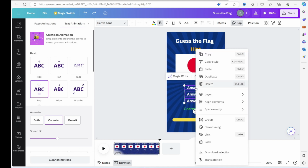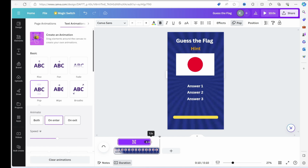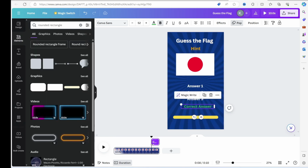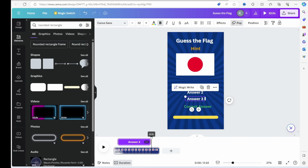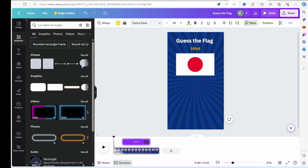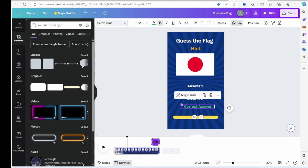Select all 3, right-click, and click on Show Timing. We want them to appear shortly after the video starts playing and disappear before the correct answer appears. We want the correct answer to appear after the timer bar disappears. Finally, we want the timer bar to fade out before the correct answer appears. Let's see how it looks so far. Now I'd like to make the answer a little bigger and place it in the middle of the page.